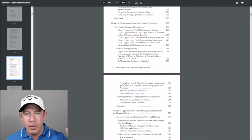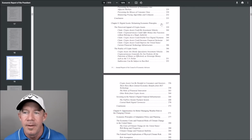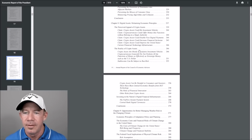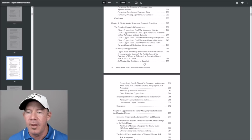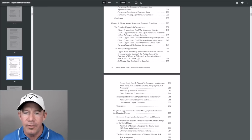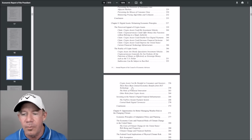You can go through here and there's 513 pages, but all you have to do is read chapter 8, page 237. The perceived appeal of crypto assets versus the reality of crypto assets. Life-changing money, that's the appeal, baby. Stablecoins can be subject to run risk. They talk about how it affects the US dollar, how speculative they are as investment vehicles, and people are losing a bunch of money, and there's a lot of risks. This financial innovation has risks too, and other risks of crypto assets.